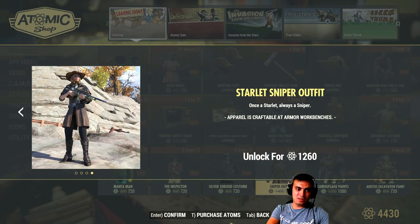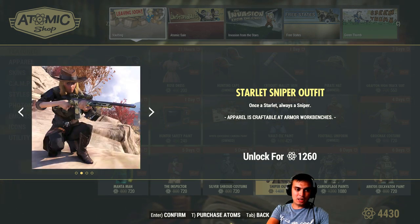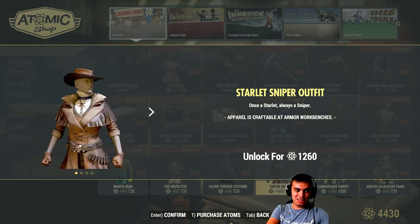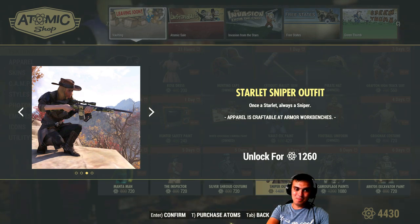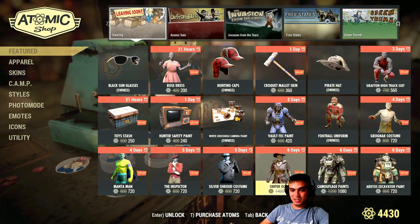Man, I would love to get something like this, but for male. Well, we got the Western Duster, that's cool. But not the cool cowboy hat, the hunter hat. But yeah, it's a good one. But the female character, definitely, I would recommend it. If you have the atoms, of course, because it is pricey.